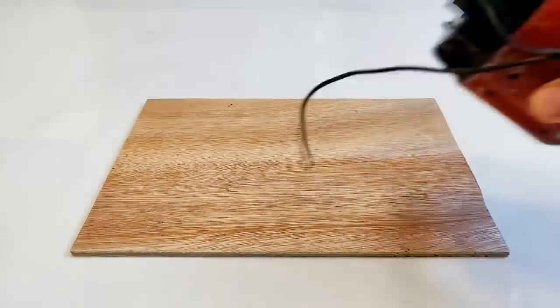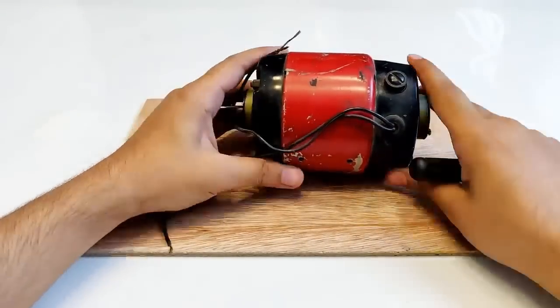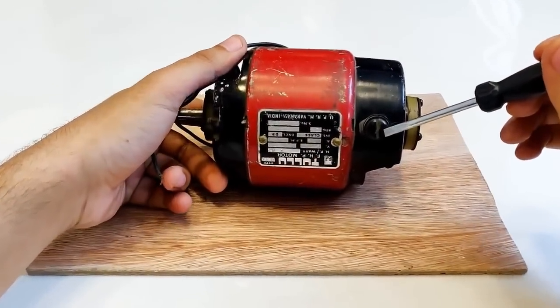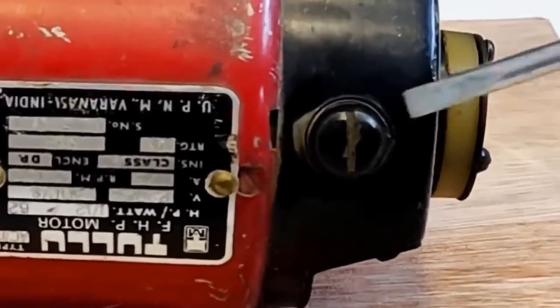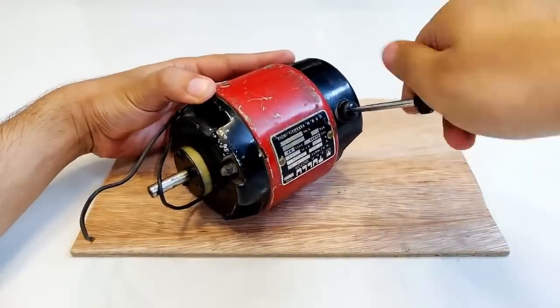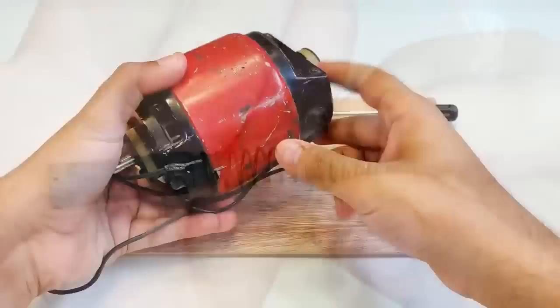Hi guys, what you see is a sieving machine motor. This one and this knob that you see are for the brushes, which ensures that this is either a DC motor or a universal motor because of the presence of brushes and commutation. Let's open it and see. You can see that the brush is healthy. Let's check the other one.